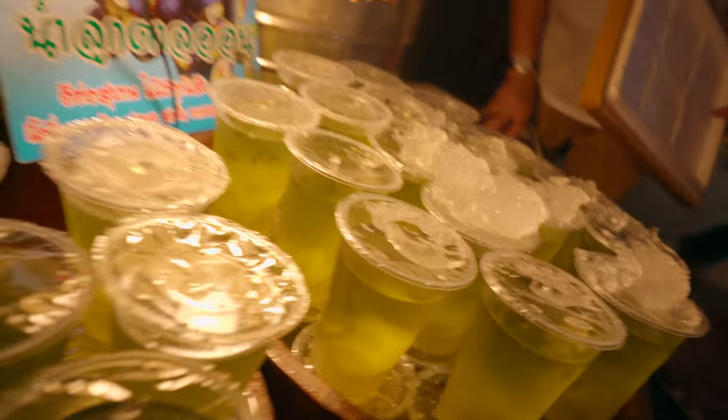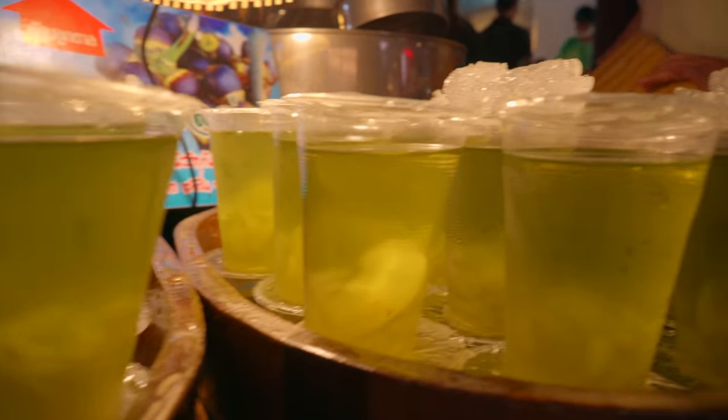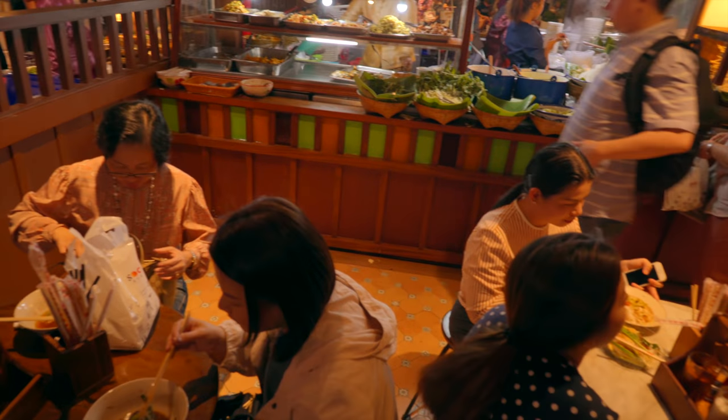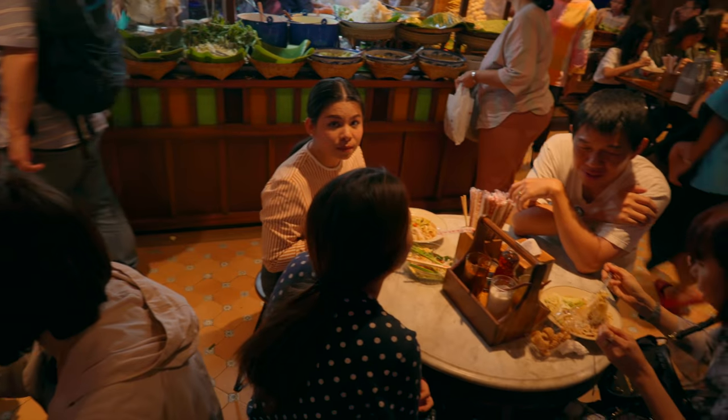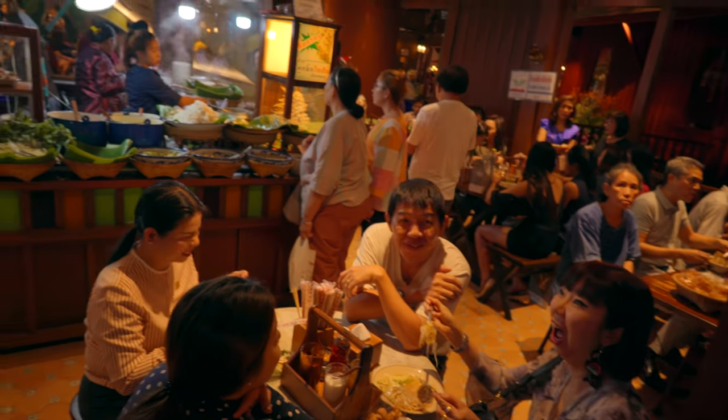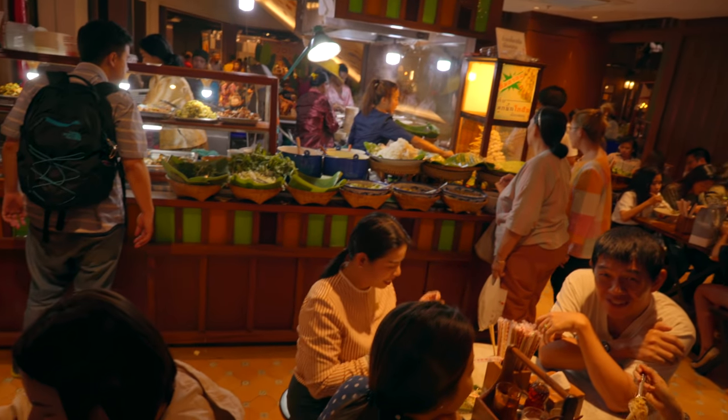Yeah, I feel like this is the first time I've seen it. Maybe it's just because it's more sanitary, and then I just never give second thoughts to buying stuff when I see it out there. Guys, if I just gave you this shot right here, you wouldn't even know that this is inside a mall. It looks pretty authentic.